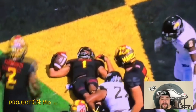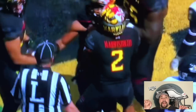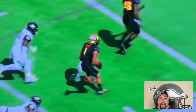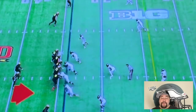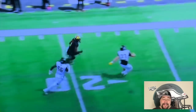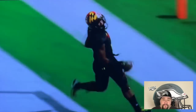Now, what I love about this kid is he's explosive, especially after the catch. He breaks a lot of tackles, and he can make plays after the catch. I think this kid is going to be a really good player. He reminds me a lot of Stefon Diggs, who was also from Maryland, by the way. But I think this kid, who is from Philly himself, would be a great fit for the Eagles.